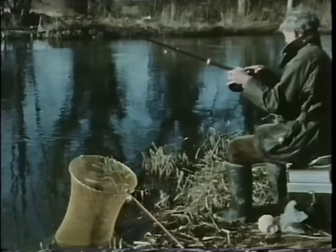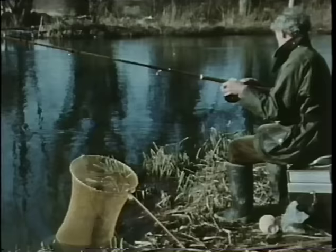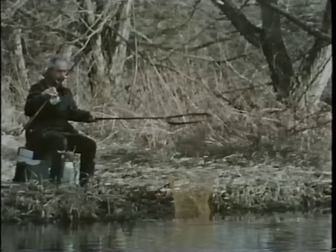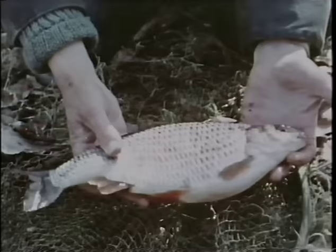Now, he's giving a bit. Got him out of the swim, gaining line now. Mustn't play him too hard, though. I don't want him splashing on the surface close to the swim. I don't want to scare the rest of the show. Tiring now, start bringing him in. Landing net ready. Many a good fish is lost at the landing net. You have to be quiet and gentle about it. Yes, quite a nice fish. Certainly a pound, might be more, and plenty of others where he comes from.